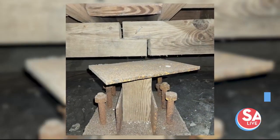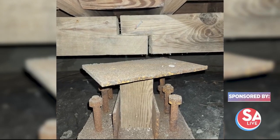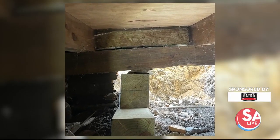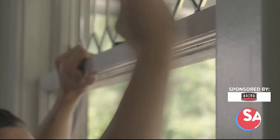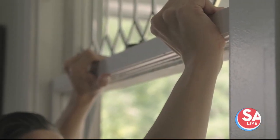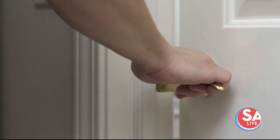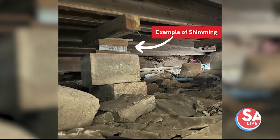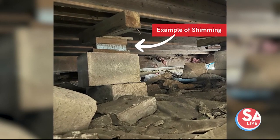Many homes in South Texas are built on pier and beam foundations, which are often made of concrete or wood. The problem is that wood can rot and those concrete blocks can shift and fail over time, causing problems with your foundation. Many homeowners think shimming is a permanent solution, but here to tell us why that might not be a smart idea is Jade Owens, Director of Operations at Baird Foundation Repair. Welcome. Thanks for having me.